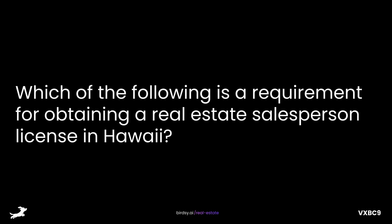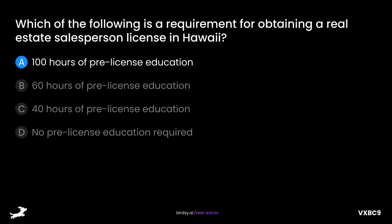Which of the following is a requirement for obtaining a real estate salesperson license in Hawaii? Is it A, 100 hours of pre-license education, B, 60 hours of pre-license education, C, 40 hours of pre-license education, or D, no pre-license education required? The answer is B, 60 hours of pre-license education.